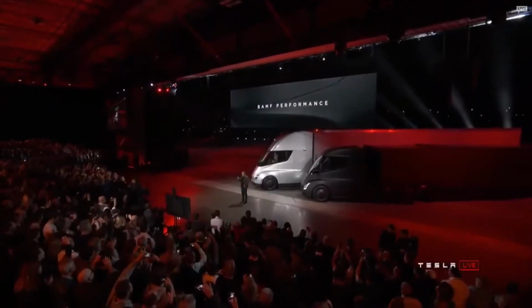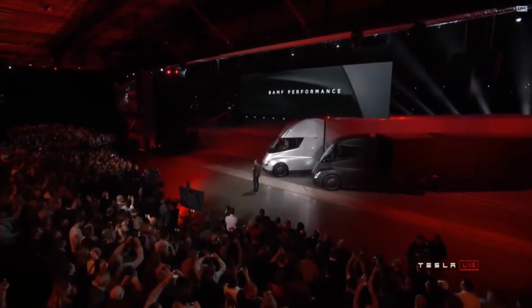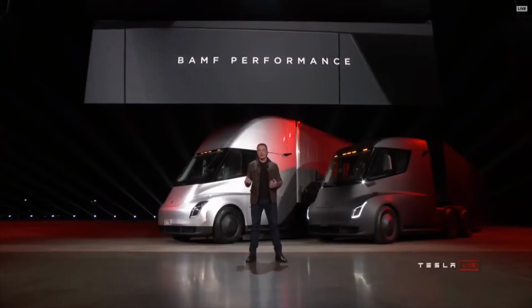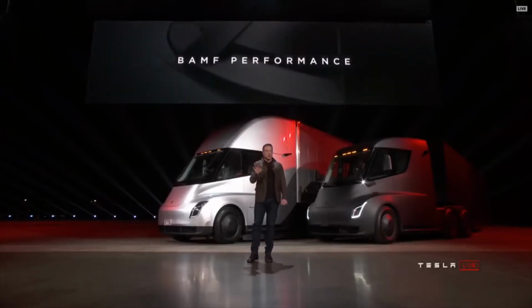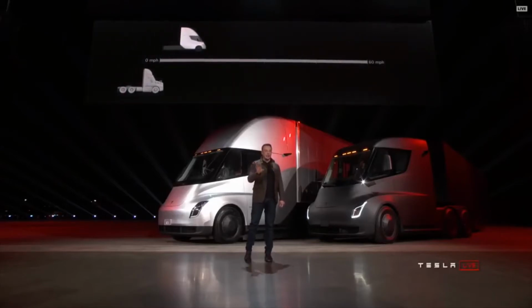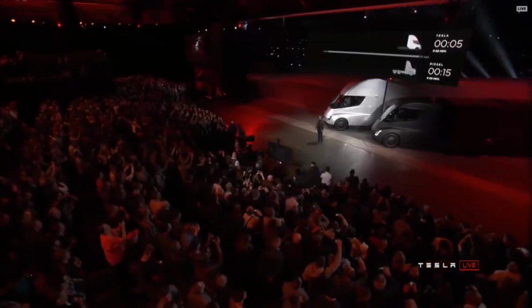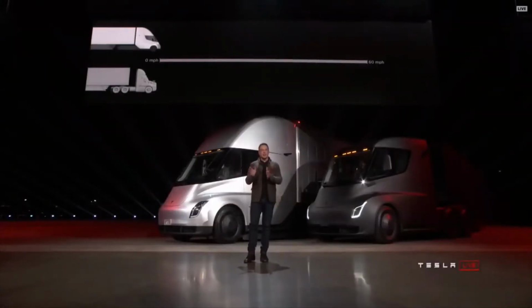So it's a technical term, but let's show you what that means in acceleration. One thing that we care about at Tesla is performance. We want a vehicle that feels incredible, that accelerates like nothing else. Let's show what it's like to be in a Tesla truck. This is real time. So the Tesla Semi will go 0 to 60 in 5 seconds. That's by itself or with a trailer.